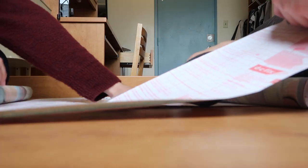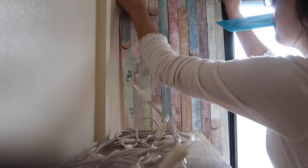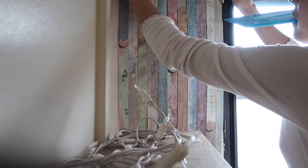How would you say the process of putting this thing up was? It was a little challenging when there are little obstacles you have to go through, like a big window, so you have to do a lot of X-Acto knifing.